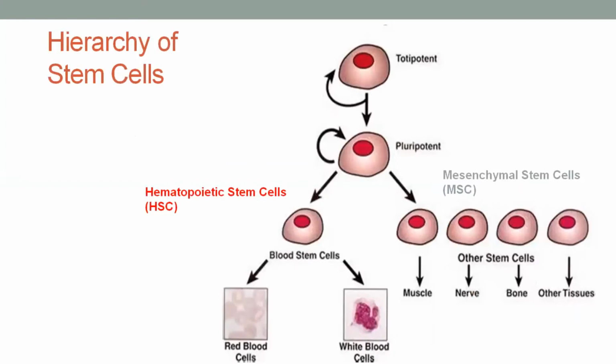Just a short review of the hierarchy of stem cells. We know that they start as totipotent stem cells, like in the embryo, which are able to give rise to all the different types of organs. Down the line would be pluripotent stem cells, which give rise to many types of cells and organs, foremost among which are hematopoietic stem cells that give rise to our different blood cells, like red cells and white cells.